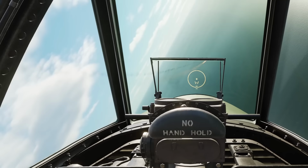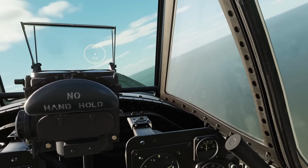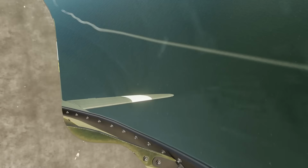And you can see as I maneuver how that gyro position moves around. So it's difficult to aim the gyro sight if you're in a real hard twisting and turning dogfight, and that's why you have the fixed ring there as well. So, splash one JU-88.